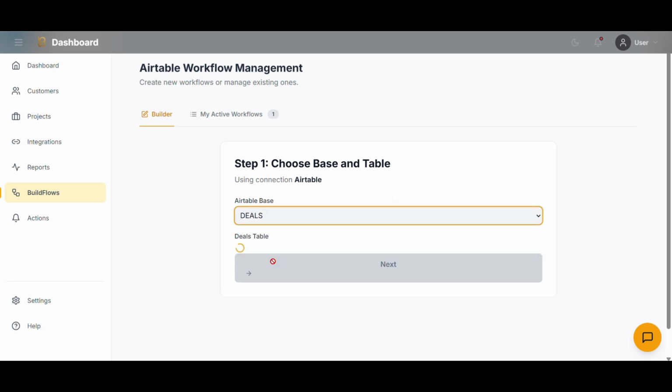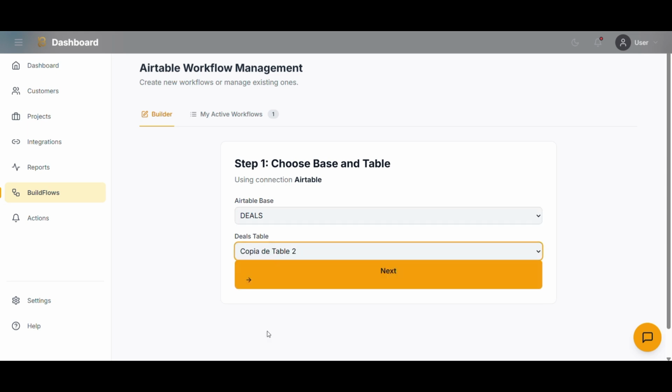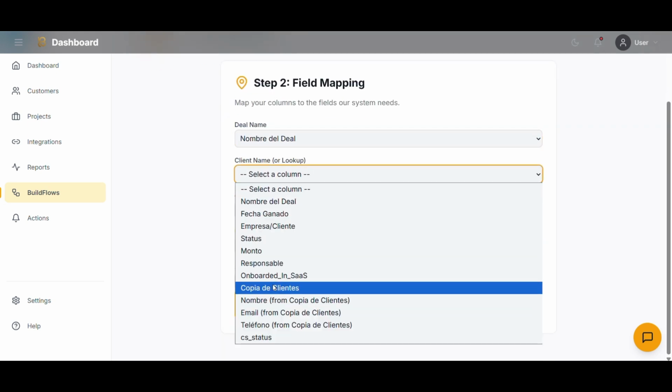Now, for the system to understand your data, we need to map it out. If key client information is in a different table from your deals, you simply need to create a linked record in Airtable. This tells bots how to find all the necessary information for personalization.